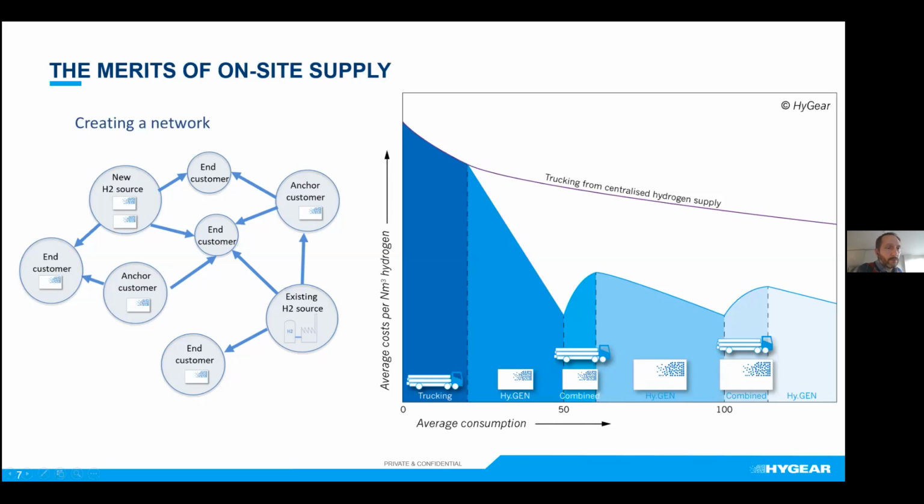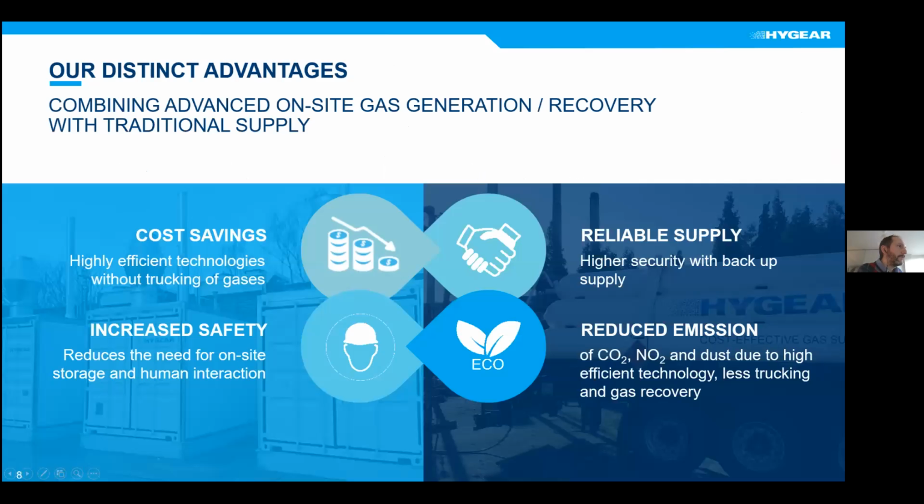We can move to the HYGEN 150 and multiplication of units. The advantage of on-site generation is cost saving. Generating on site for these scales has been proven to be more cost effective.